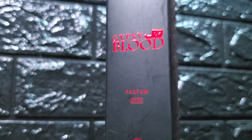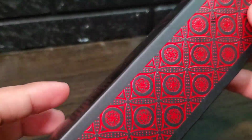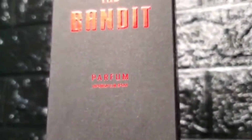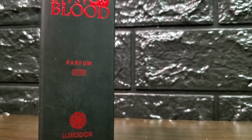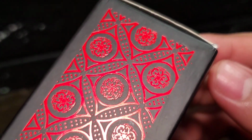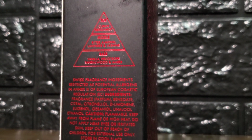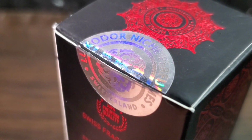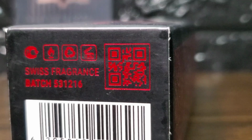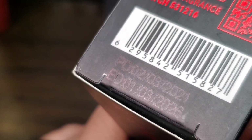This came with a slim rectangular black box with embossed and reflective detailing all around. The color scheme is pretty reminiscent of their fragrance The Bandit, which is a clone of Aventus with oud added to it. The front has the name of the fragrance, concentration, the name of the house, and the size, while the side has this pattern going on with a bunch of their logo on it. The back has the notes breakdown. The top of the box has their logo with a holographic seal. The bottom has a QR code of their website with the batch number and also the production as well as the expiration date, which are colored in black.